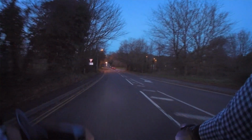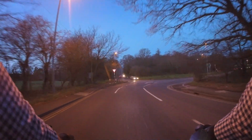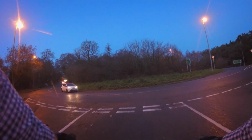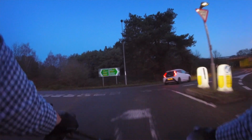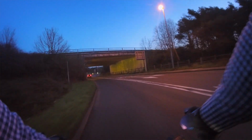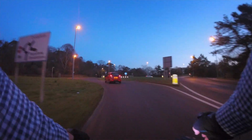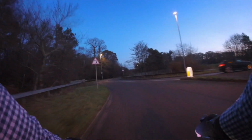There is a cycle path on the right, but I always find it's better to stay on the road here, because otherwise you do have to stop at every junction. At least if you're on the road, you have right of way. You gotta watch this slip road on the left, because they come flying down there and they don't see you. And it's a big wide open roundabout, so of course they look to just go straight through.